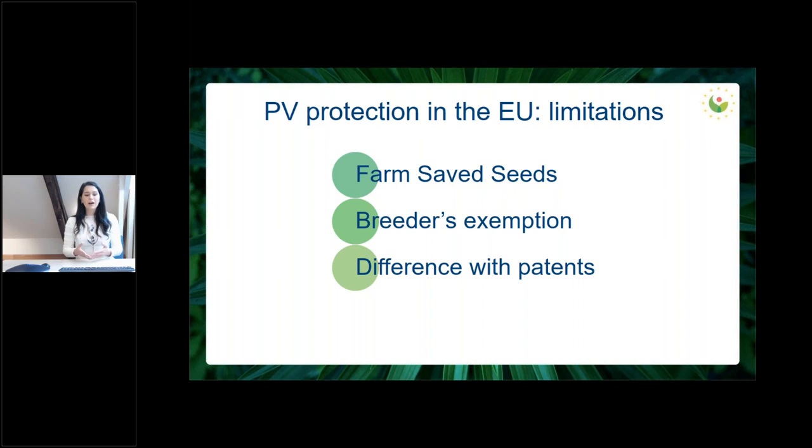However, if from the experiments on that protected variety I managed to obtain a new variety, I do not need to ask any authorization from the national breeder. I do not need to pay anything. This is to encourage innovation. And it's also because, in my view, plants are not like machines. They have to be created from more vegetal material, so we do need to have the possibility to work on that material without any limitation, and this is what happens in plant variety protection.